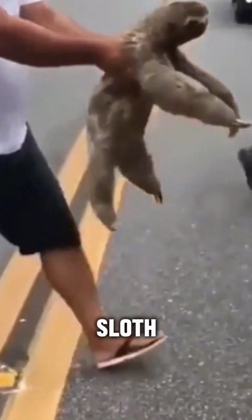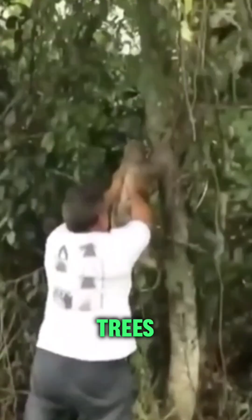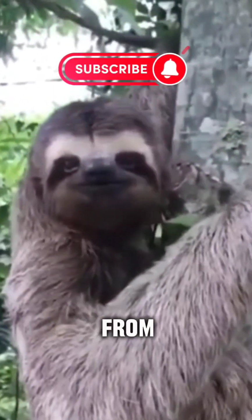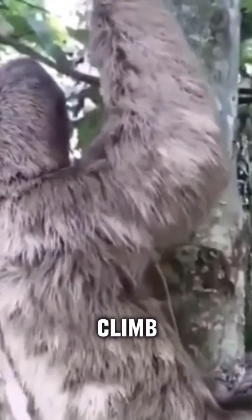He picked up the sloth and brought it to the other side of the road, and carried it over towards the trees. Then he set it on a tree, and the sloth looked back at him as if to thank him. The sloth was successfully saved from the road and probably would have gotten hit if this guy hadn't done this. And then he went to climb as normal.